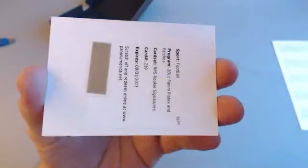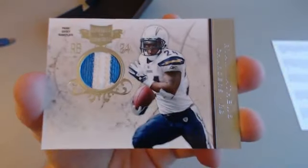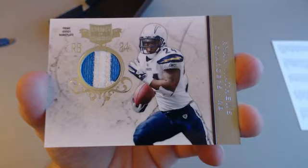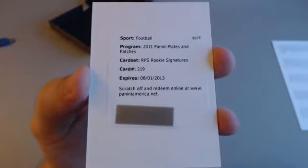199. Darrell Revis. Man of many teams. No, Revis just floats back and forth between the Patriots and the Jets. We got a redemption, guys. 219. We'll look that up after we show the last card. It will be a Ryan Matthews prime jersey nameplate patch. That's low numbered. 15 of 25. And 2011 plates and patches RPS rookie signatures number 219. Oh, 219 will be a brown.